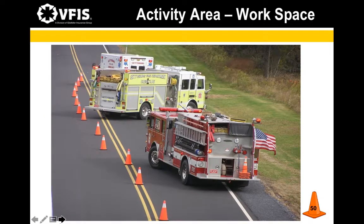The activity area or workspace is the actual location of the working incident. This might be where patient care or extrication is occurring.